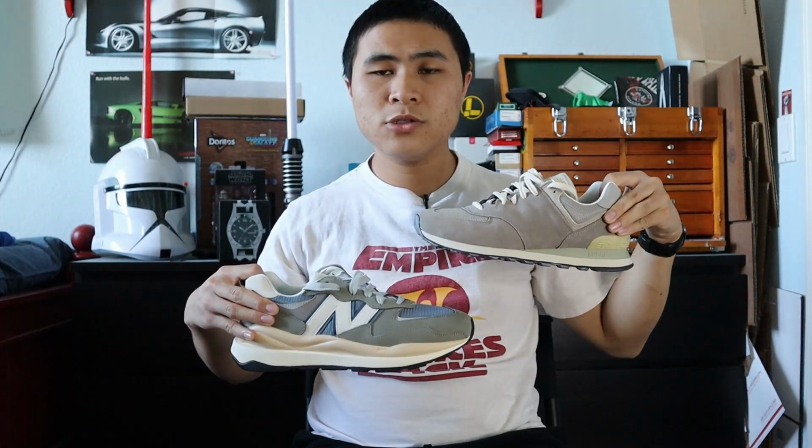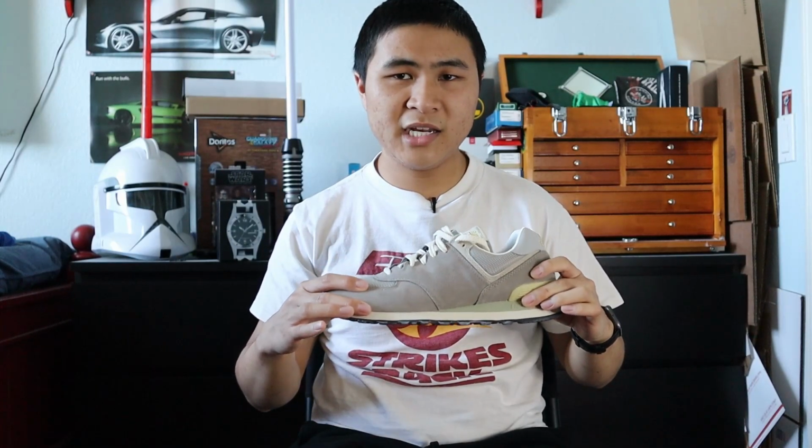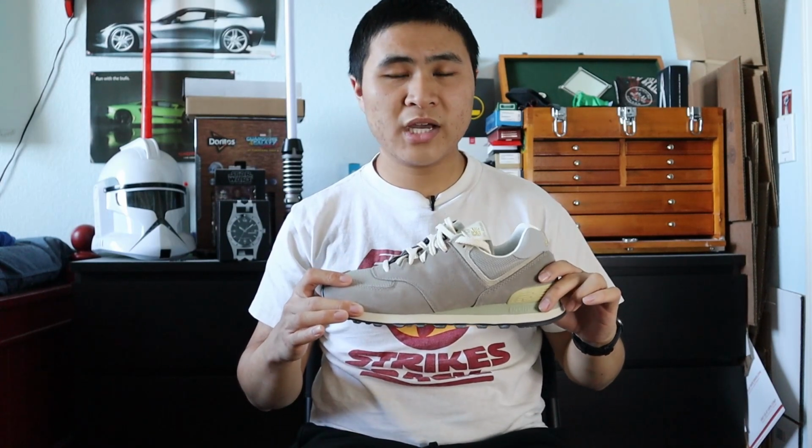Overall, both of these models are great lifestyle shoes, especially for the sub $100 price. But if I were to choose one, I'd personally choose the classic 574 solely for the fact that I really like the classic runner look of it. Obviously, this is from the 80s versus the newer 5740, but I also prefer the comfort that the 574 provides me in the sense that it actually has some good stability and support. It doesn't have a good amount of cushioning, unfortunately.